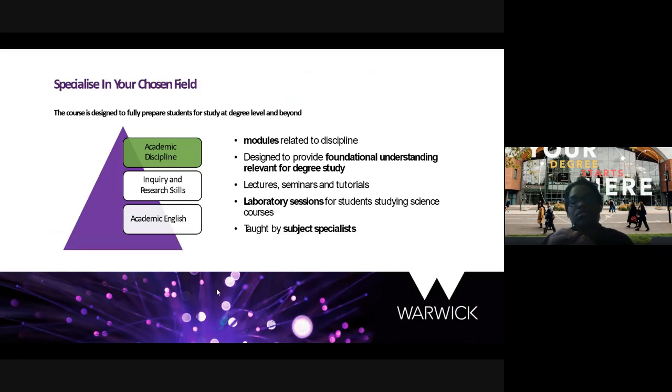You'd be looking at learning in lectures, seminars, and tutorials. In lectures, you'd have bigger class sizes, then your seminars and tutorials are smaller. We try and keep every class size to about 15 students as a maximum. This is because you need that one-to-one tuition with a teacher, and the more tailored it is, the easier it is for students to grasp the concepts and theories and be able to achieve their best results. For students studying more of our science degrees, they'll have laboratory sessions, so they'll have more practical sessions put in for their studies.